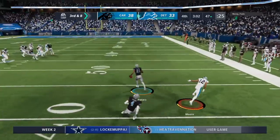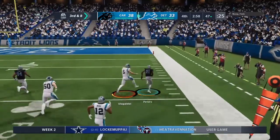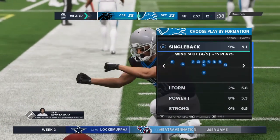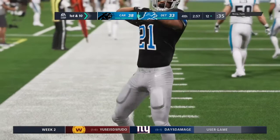And look at this. They get the turnover they needed. It's intercepted. Picked off by the Pro Bowler, Marcus Peters. And they will finally get him, but not until he's all the way down inside the 15-yard line. We're holding on to the lead at this stage in the second half.